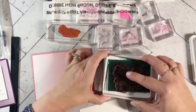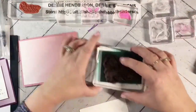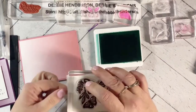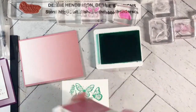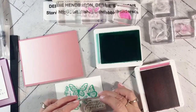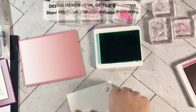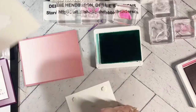Now what I like about these butterflies, you're going to see on all 3 cards, I'm going to use them in 3 different ways. On this one, all I'm going to do is stamp the butterflies all on one sheet. I'm going to stamp the sentiment right in the corner. And then I'm going to glue these in place with, guess what? Stamping Dimensionals. We want just a little bit of height.